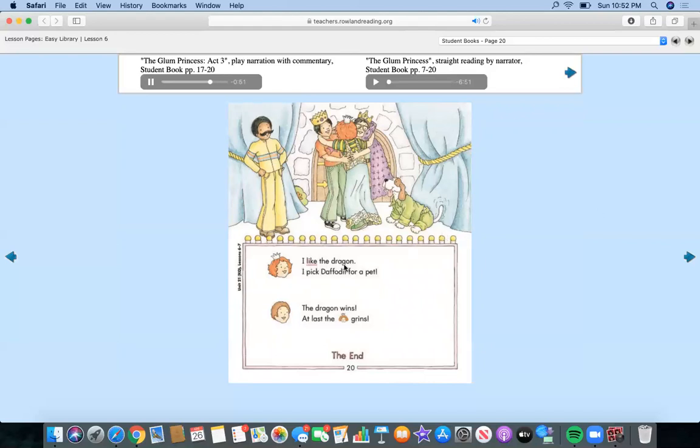I like the dragon. I picked Daffodil for a pet. The dragon wins. At last the princess grins.